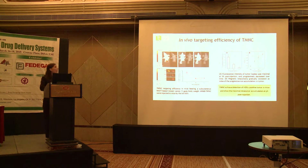Injection of fluorescent-labeled TMNC in mice bearing HER2-positive tumors revealed that these nanoparticles are able to detect HER2-positive tumors, as we can see here by the fluorescence imaging in both in vivo situations, isolated tumors, as well as tumor homogenates. In particular, a strong signal was present at 5 hours post-injection, as we can see here by the fluorescent signal in the tumor, but unexpectedly, this intratumor signal decreased over time.